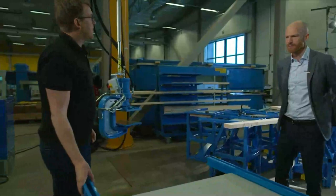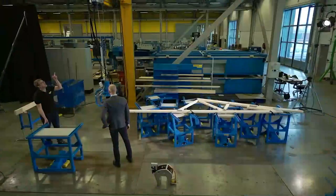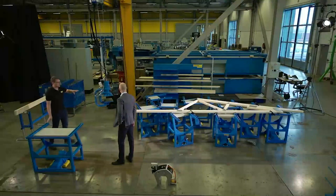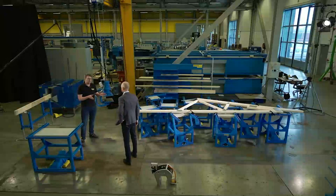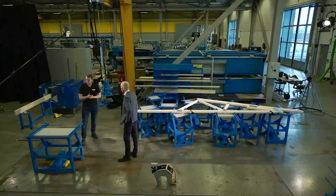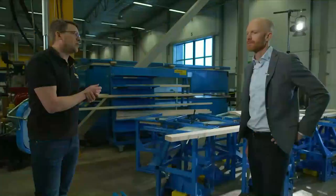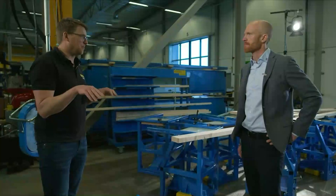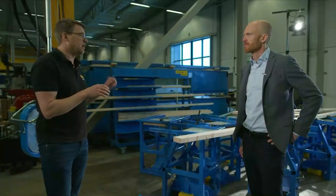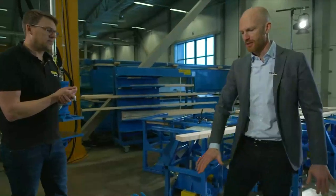Yeah, and then over here we have a laser system. So we have laser projection, they project the trusses. So the same file that they use when we saw before in the cutting. Yes, the same file they can use here. So if they have sent the data to the saw, they can also send the same data to this laser projection system. Okay, so you know where to position these fixtures.